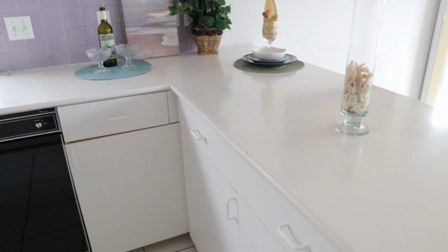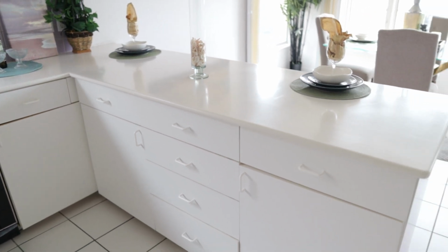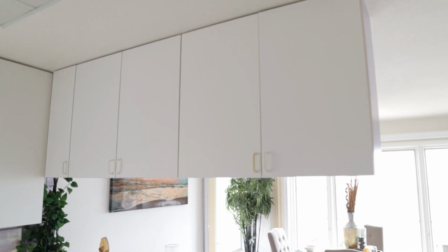This would create a much smoother look and feel to the area. Now, for the peninsula, I would probably get rid of the cabinets that are immediately above the peninsula area, just to open up the space from the kitchen to the view behind the dining area.